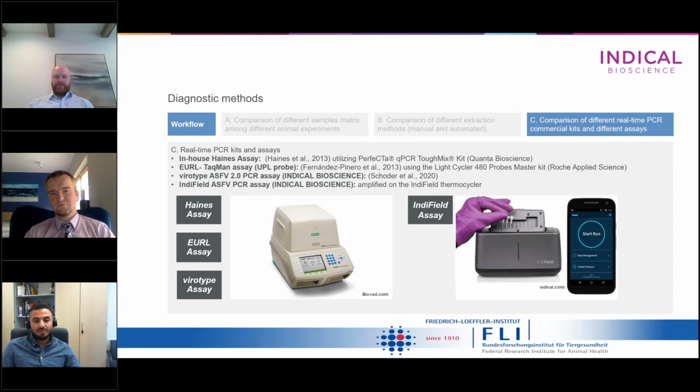And the first 3 assays, we conducted on the BioRad CFX96 thermocycler. The last variant we used was the INDICAL ASF PCR assay, with ready to use lyophilized reagents that can be performed in individual tubes, as you can see on the slide, and applied on the INDIFIELD thermocycler. And this is a battery-powered PCR machine, which is fully controlled by a smartphone. You can easily perform your PCR run just by Bluetooth connection and scanning the QR code. You can find that on the package of the kit, and you get the results very easy to analyze. And for more details about the PCR run, you can upload the whole PCR data on a cloud system. Next slide, please.